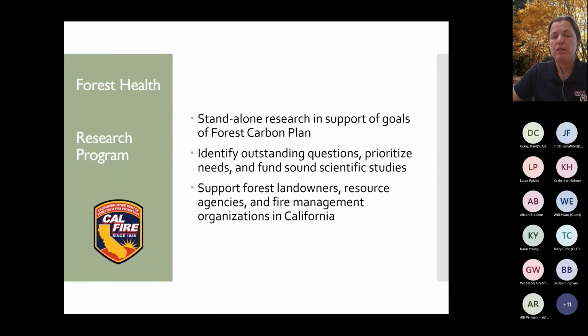And then Forest Health also has the research program. So these are standalone research projects in support of goals of our forest carbon plan, and they try to identify outstanding questions, prioritize needs, and fund sound scientific studies. So it helps support forest landowners, resource agencies, and fire management organizations in California.